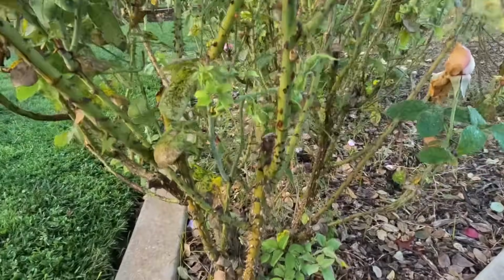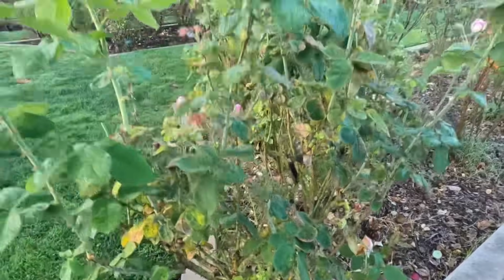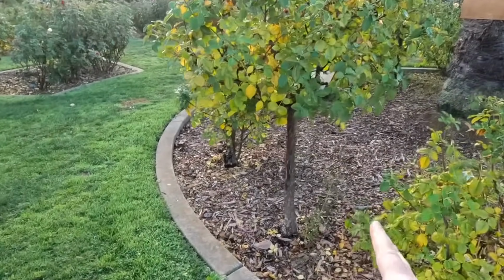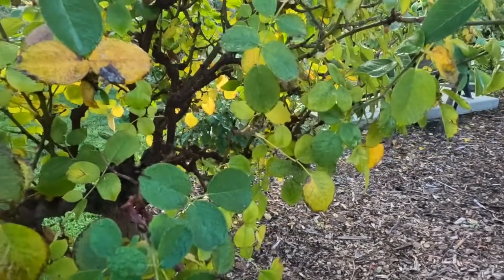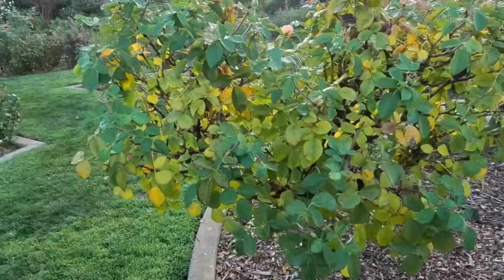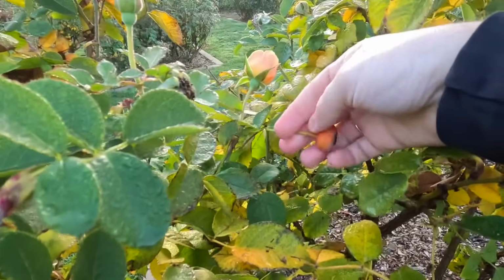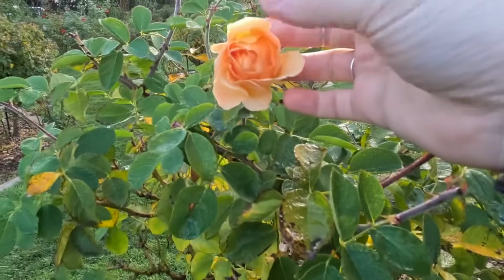Like, look at this. That is not fun. And look at their standards. They're so thick and so healthy. I want to kind of inspect this and see how they cut it back. It looks like they just keep shearing it the same way I'm doing it. Look at the rose hips on this. These are big rose hips. Those are really pretty.